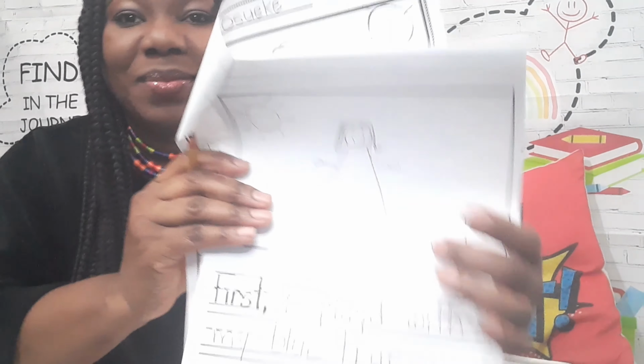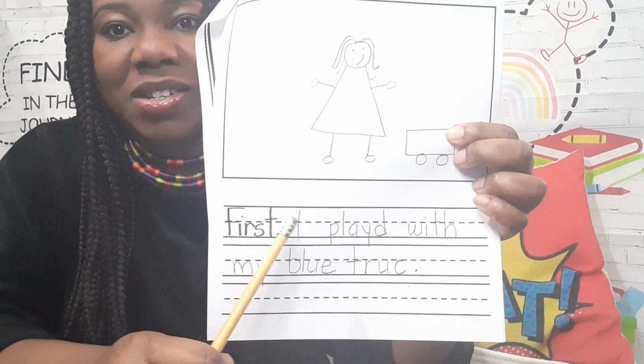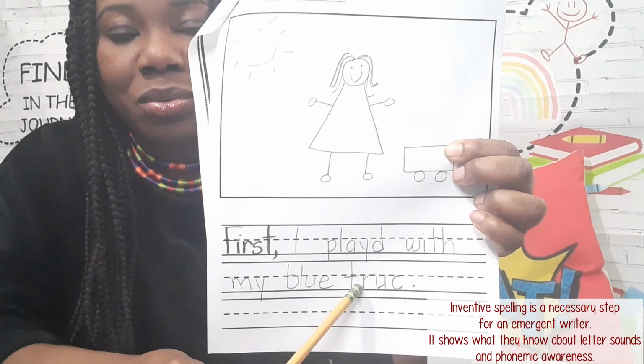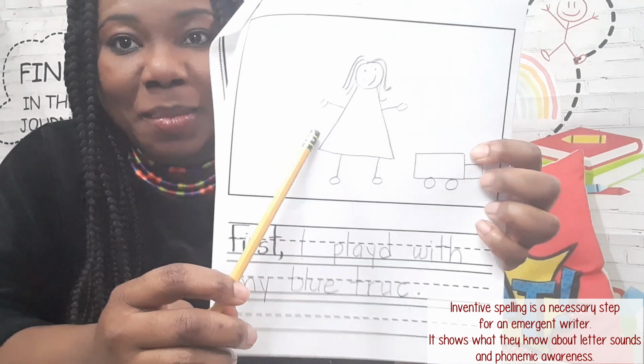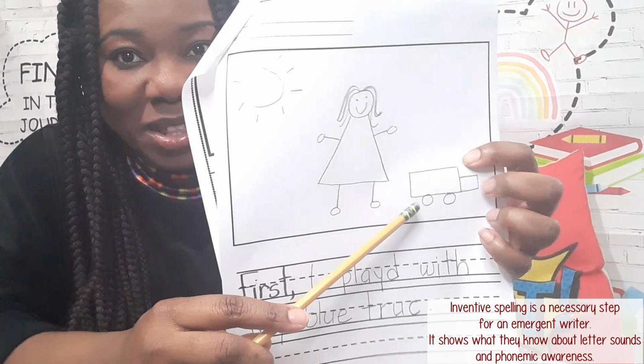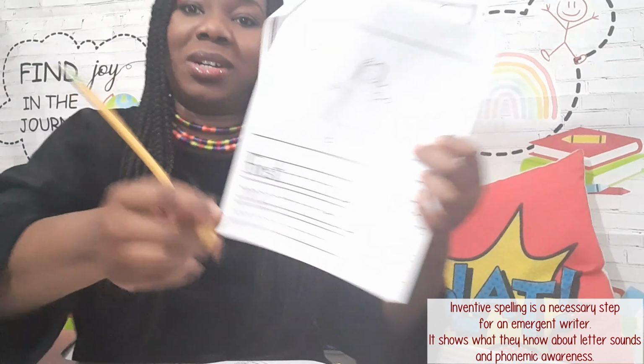First, I played with my blue truck. And I always end my sentence with a period. First, I played with my blue truck. My words match my picture. That's me playing with my blue truck.